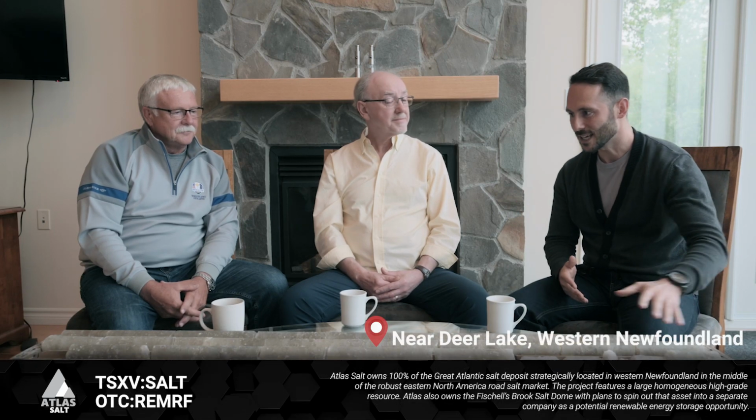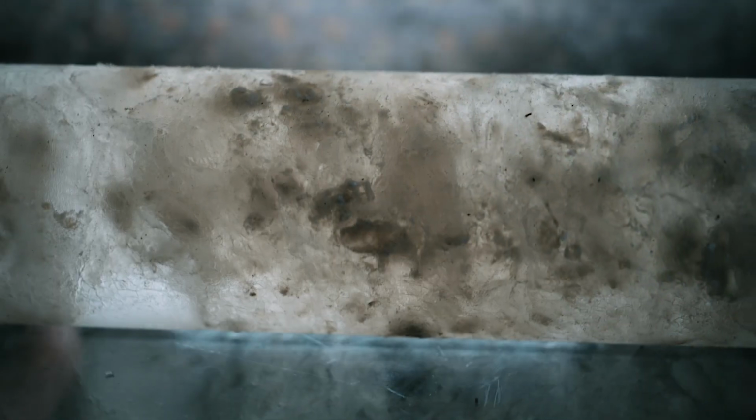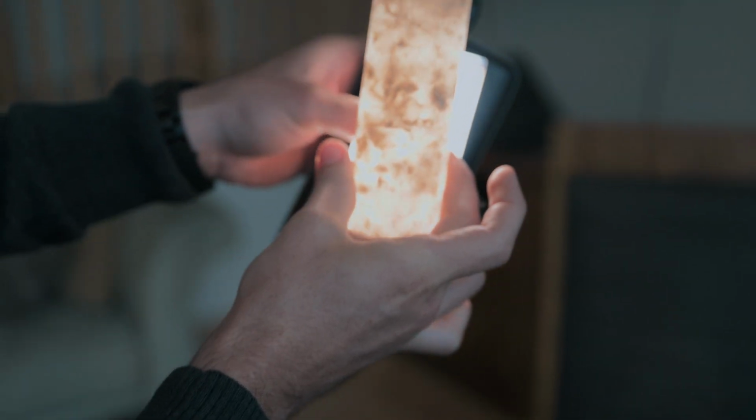And I love seeing this. We just showed a really cool clip of what happens when the light goes behind this, what it looks like. But this is the drill core from the Great Atlantic. Can you explain a little bit, what are we seeing right now?